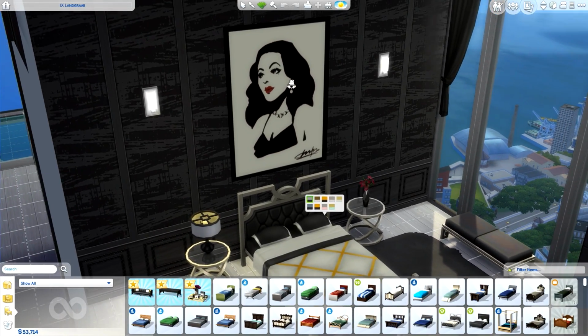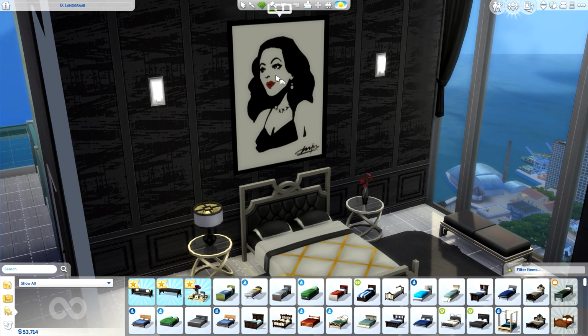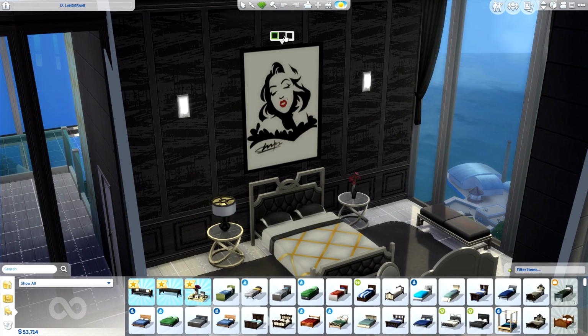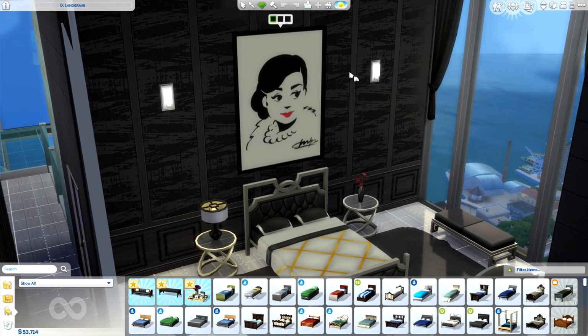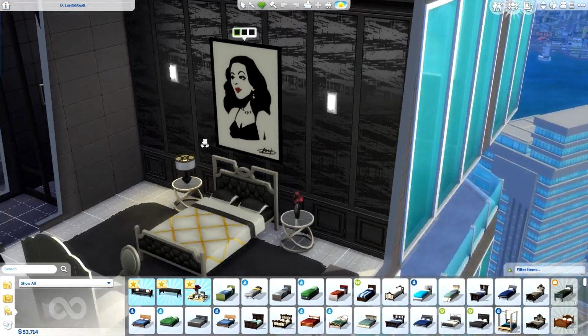Here is this really cute kind of vintagey-esque poster, and I don't know if there's any other animations. Oh my god, it's Marilyn Monroe. This is so cute. We have, she kind of looks like, oh my god, Audrey Hepburn, and then this reminds me of Betty Boop for some reason, but it's probably not her, and that reminds me of Marilyn Monroe. Oh my god, love these posters, you guys.